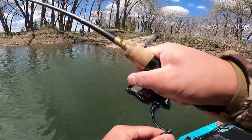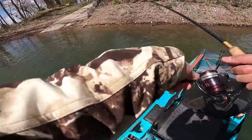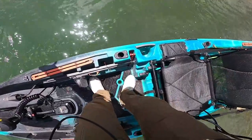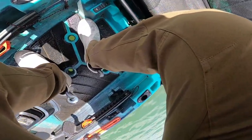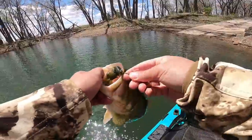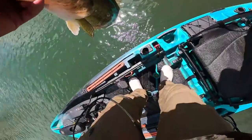Oh my God. Why are you on a bed already, my guy? That's a nice fish. He's definitely on a bed. That's a nice fish. This is a spawning fish. What the heck? No way. No freaking way, dude. Where are you? There you are. Oh. Dude, why is this fish already on a bed? No cap, dude. What the heck?